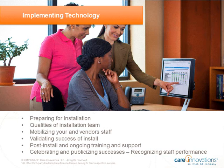We should plan our post-installation ongoing training and support, and we should celebrate and publicize technology-related successes. Recognize staff for using technology to improve care and performance, seek local media recognition, and have real case examples to demonstrate why our AL is providing extraordinary care and is a facility of choice.